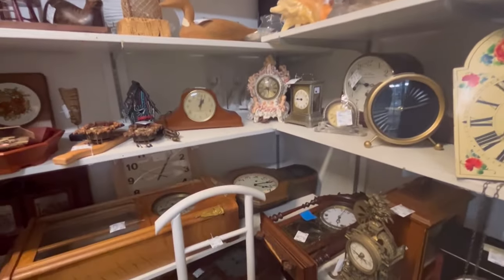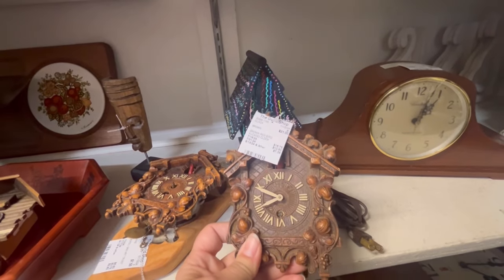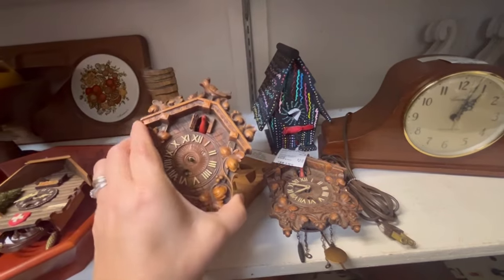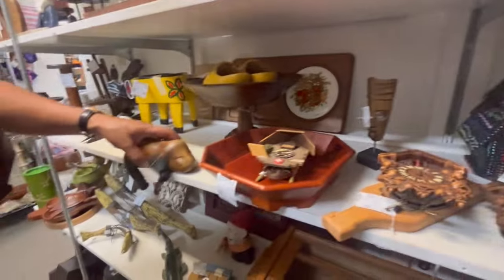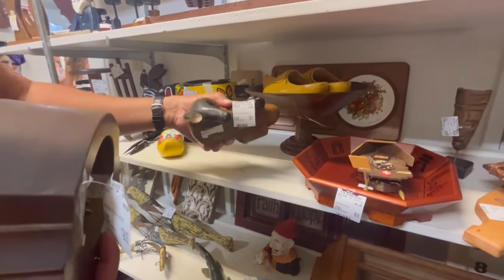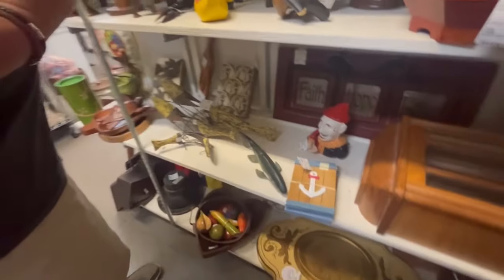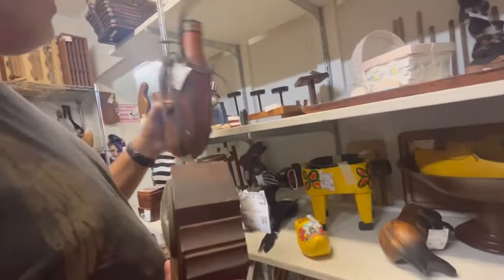Cute shelf. Here's some more little cuckoos. Oh, no, it's a puppy. Yeah, he's a little toe. Oh, he's a shelf sitter. Mm-hmm. This seal. There's a gourd water bottle. That's cool. A gourd? Oh.